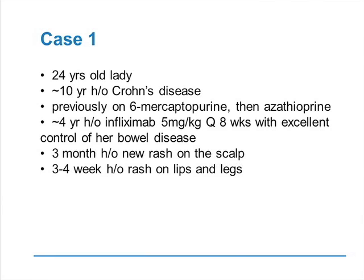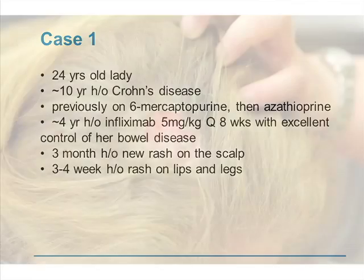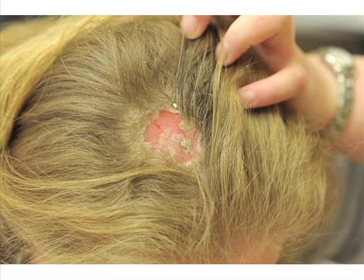She also reported, at the time she came into clinic, a 3 to 4 week history of a rash developing on the lips, on the corners of her mouth bilaterally, and involving her legs, and a few lesions were developing on her arms. And this is what she looked like in the next slide. Her scalp was quite heavily involved with thick micaceous or silvery scale. The scalp was boggy on palpation, and she was losing hair in patches. Some of the areas were oozing straw-colored or whitish, almost pus-like fluid.